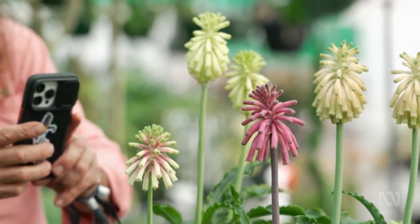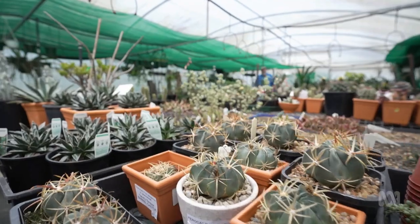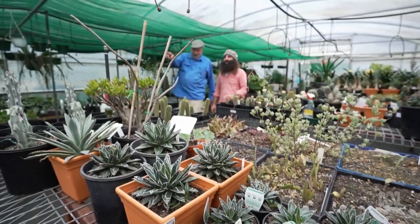But what Peter's promised me, battery charger? Yeah, I think so, is a masterclass on cactus grafting. Oh, look at the spiral. Yeah, that's pretty amazing. Better one down here.